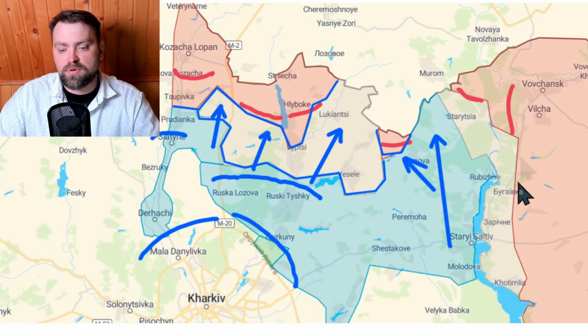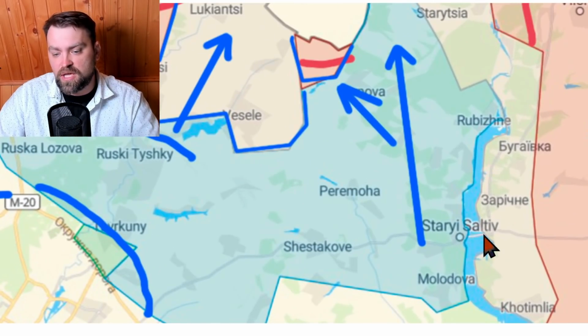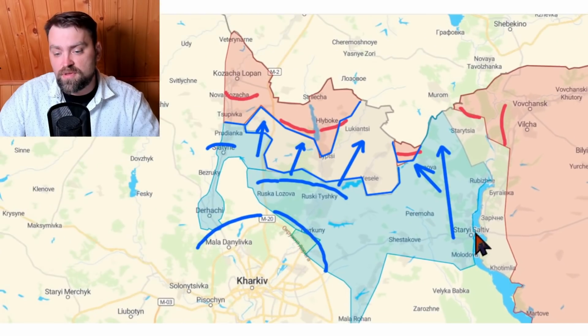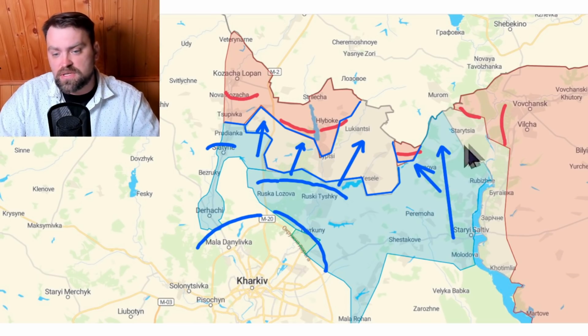The most successful part for Ukraine is here. I wonder if this bridge is still okay. Maybe we can use it for a further assault on the Russians. We can go through this road to their part. We are not very offensive on the eastern flank here, but we're probably gonna use the road.